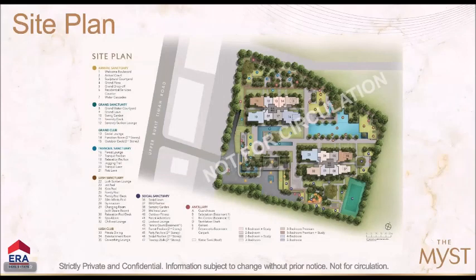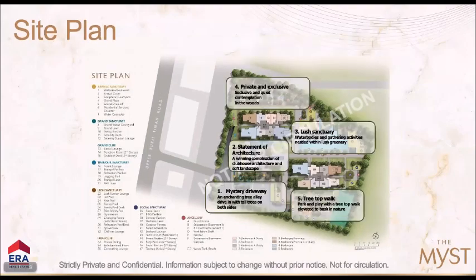So we have many facilities. They have the arrival place, the grand clubhouse, the tranquil area, the lush. We'll go through that one by one. This is a very private area, where the sitting area is. There will be pavilions and open sitting areas where, after dinner, you can bring your kids and family down to chit-chat.